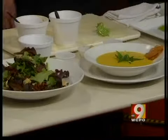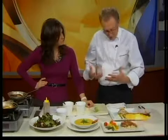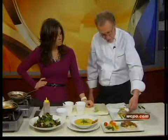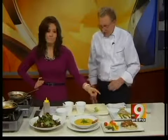Then we have two entrees we're showing today. A lot of people like steak and lobster, or they think of luxury food, so we changed it up a little bit. A good piece of sea bass here. It's been pan-seared, with a little bit of Parmesan cheese crust. We have a celery root puree underneath, rather than a potato. So good.